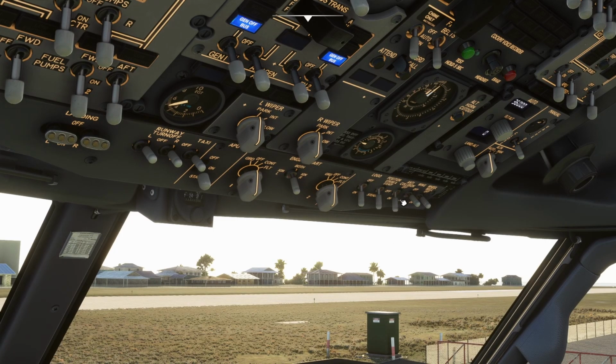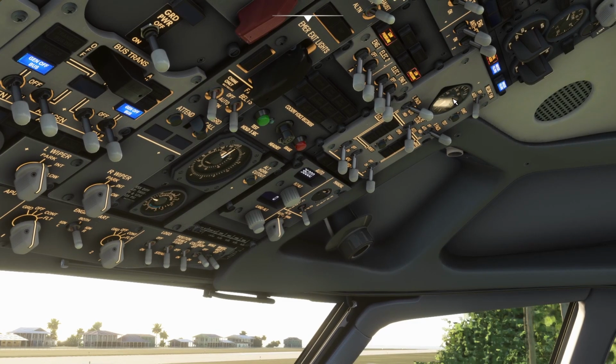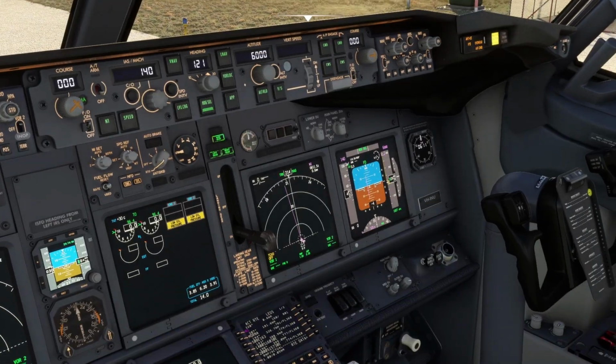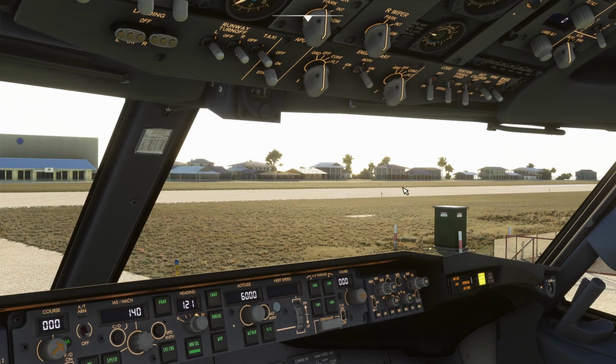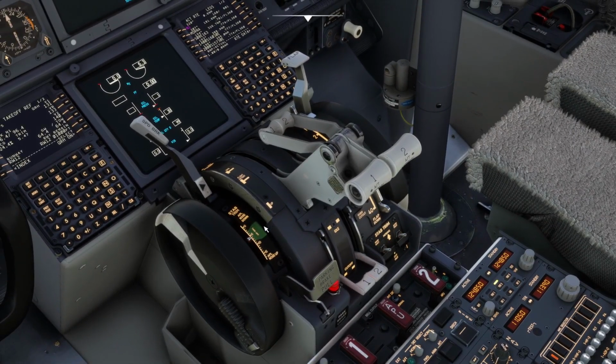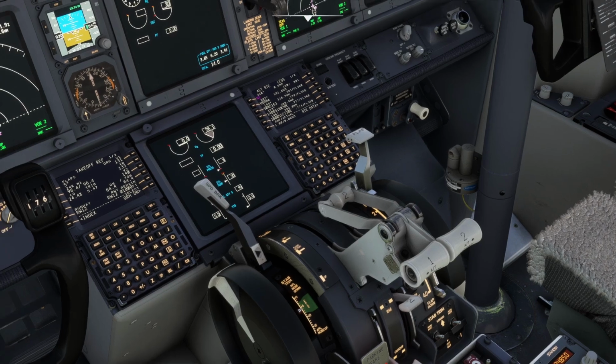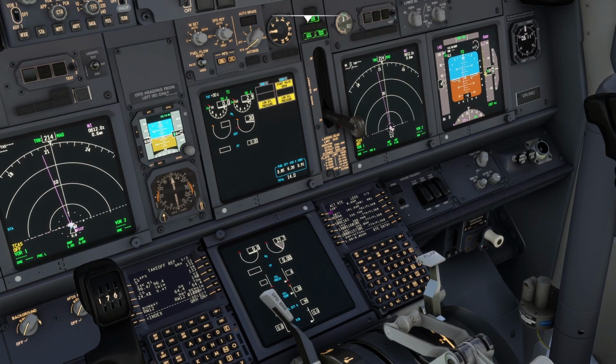So, anti-collision light on. Pack 1 off, pack 2 off. Got sufficient pressure. Start sequence today is going to be 2 then 1, starting with ignition right. Alright. Starting number 2. Start valve open. And 2 rising. Wait for 25% and 2, then we'll introduce fuel. 25%, fuel in. And there's light off.